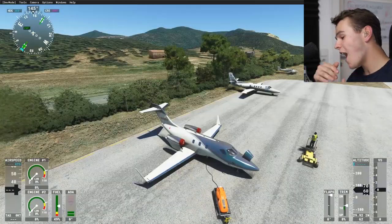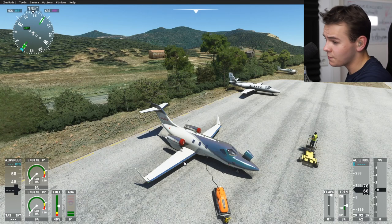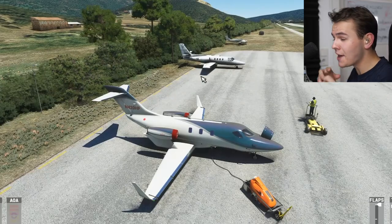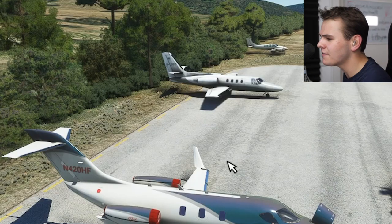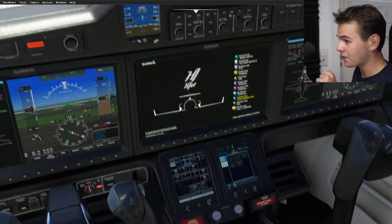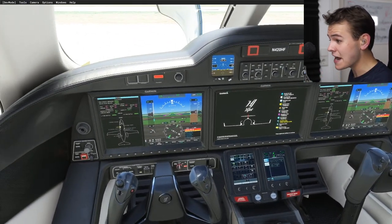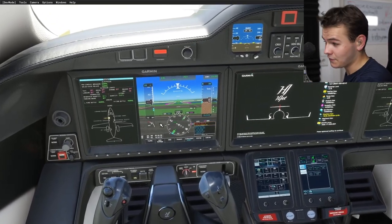Now, everybody, the Honda Jet. Now, of course, you can already see the size. It's not that big of a plane. It's really as small as that Mustang that we've got in the background. Very small jet. We can even check out the cockpit. I've already turned on the batteries, so you can see this very nicely made cockpit here for the flight simulator.